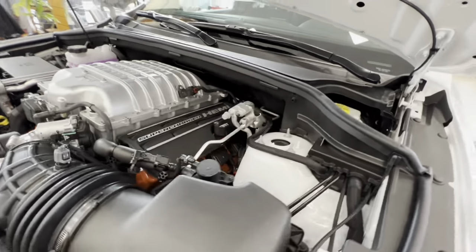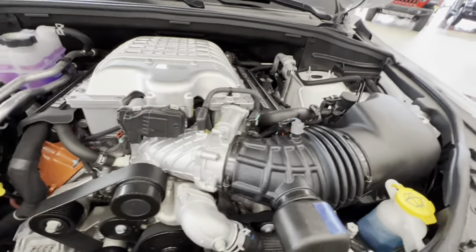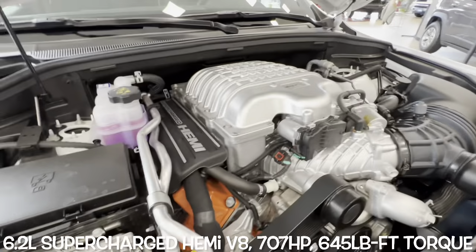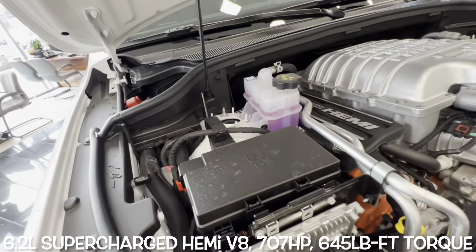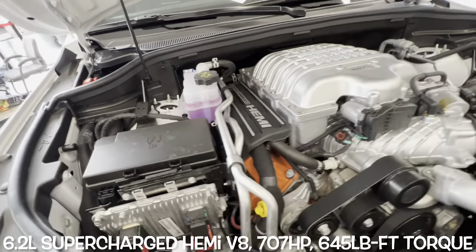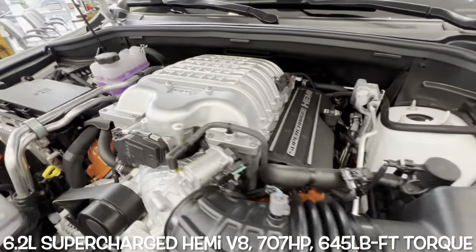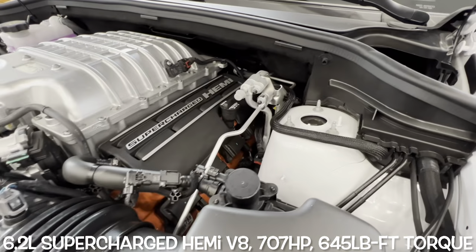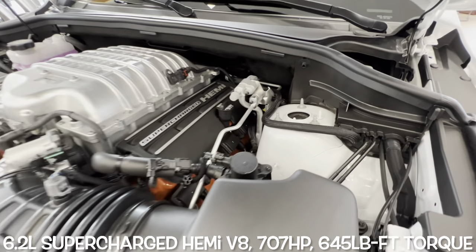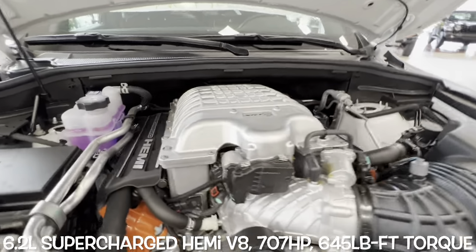Let's go through the numbers, boys and girls. You know what I'm going to say, but let's just go over just for the hell of it. 6.2 liter. Supercharged. Hemi V8. 707 horsepower. 645 glorious American pound feet of torque.